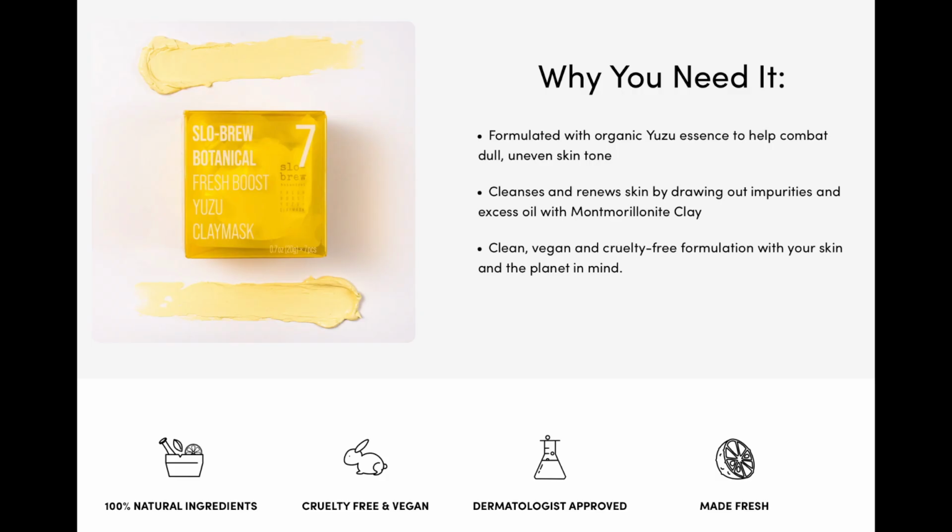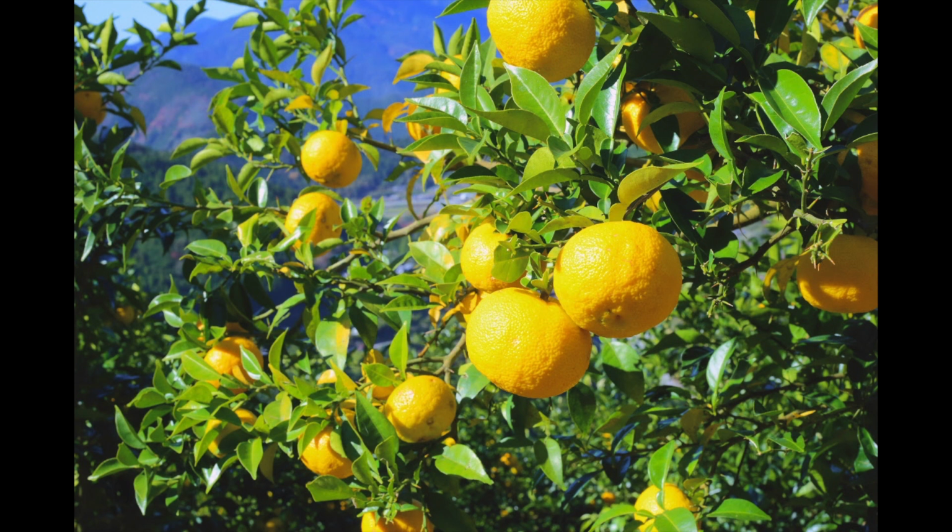Why you need it. Formulated with organic yuzu essence to help combat dull, uneven skin tone. Cleanses and renews skin by drawing out impurities and excess oil with montmorillonite clay. Clean, vegan, and cruelty-free formulation with your skin and the planet in mind. Fun fact: yuzu has 4 times more vitamin C than any citrus fruit.